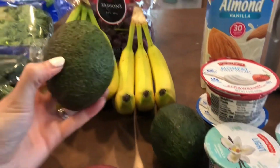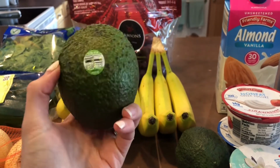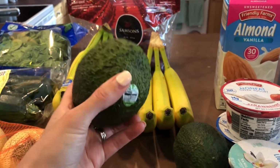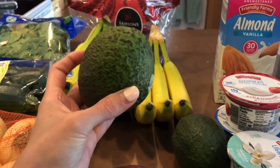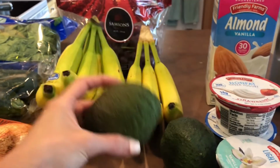Got a couple avocados, of course. I love to have avocado toast, and this was actually Luca's new food for this week, and he seemed to really like avocado. This is a great source of healthy fat on either salads or in just plain avocado toast.